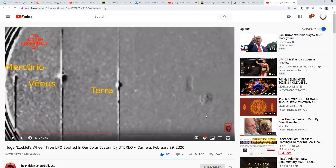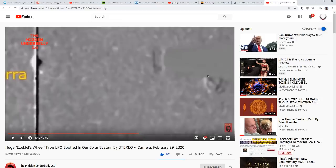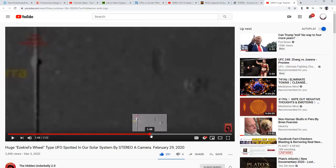And we've seen some UFOs that are shaped like this in the past, but nothing apparently as large as this. And then again, it all depends on where this is relative. If this is very, very close to the satellite, then it might not be so big, but it's very clear. So this is a super, super cool shot that we see as it comes into view and then passes on by. Very, very cool.